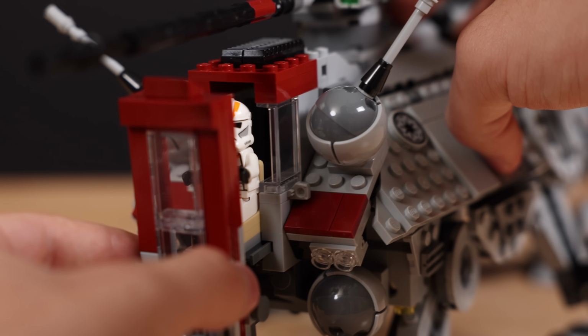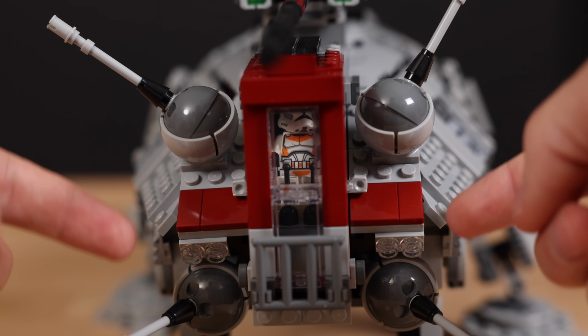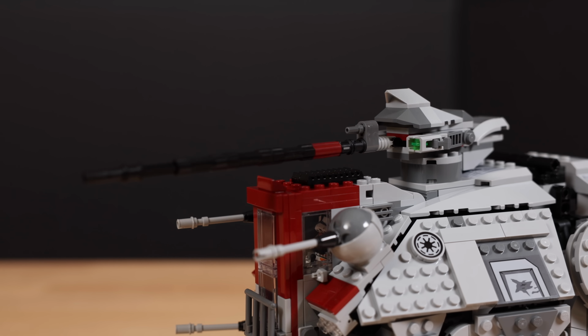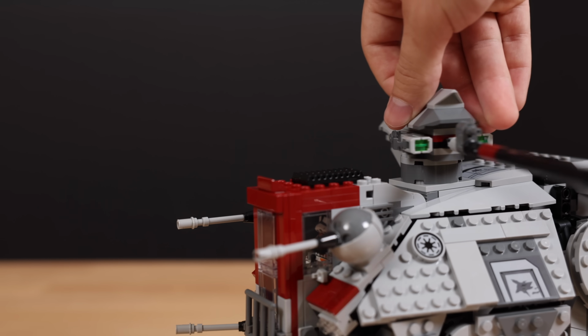It seats perfectly so you can see him through the window and the side window as well, so that works out just fine. And this has been a feature in the previous Walkers, and for the first time we have some lights also in the front of the Walker as well.